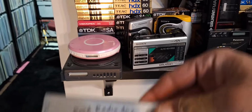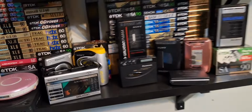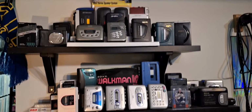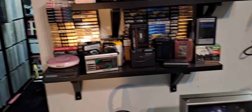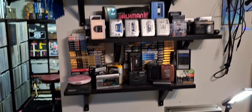Let's see what this is. So there's most of the Walkmans I have. I've gotten rid of some of them. These are all working. I don't keep anything not working 100% on display anymore. I just get rid of it if I can't fix it. So that's that. I hope everyone has had a chance to see all of that.